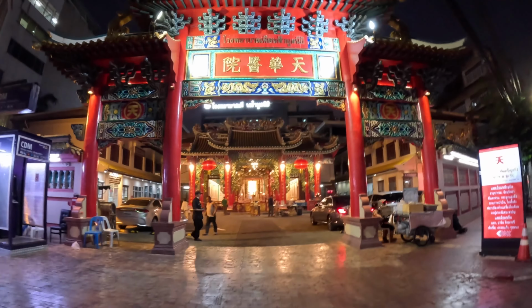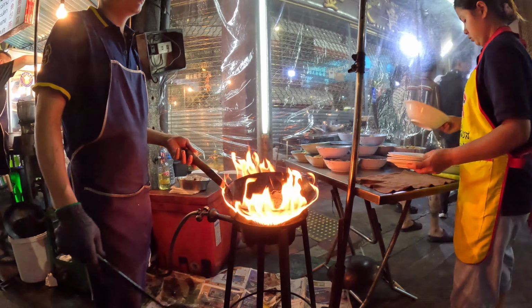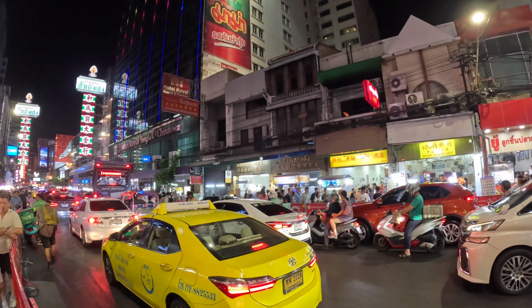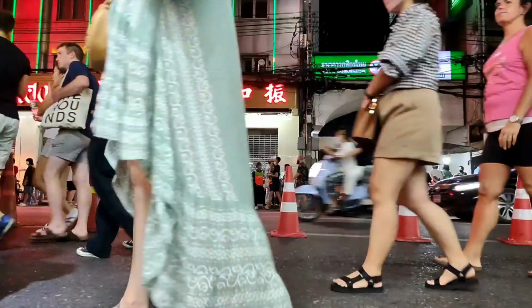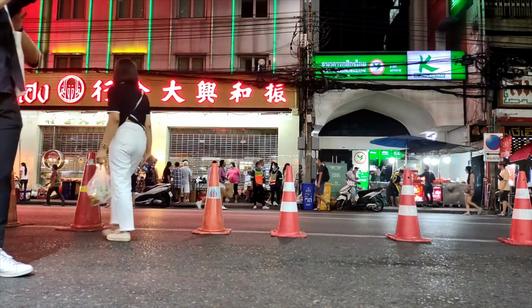I'm not gonna do the typical review video of this area because you've probably seen a million of them. So just let's continue down the road and I'll show you the small market roads. Chinatown right now, so let me take you down to the small side roads and show you the markets instead.